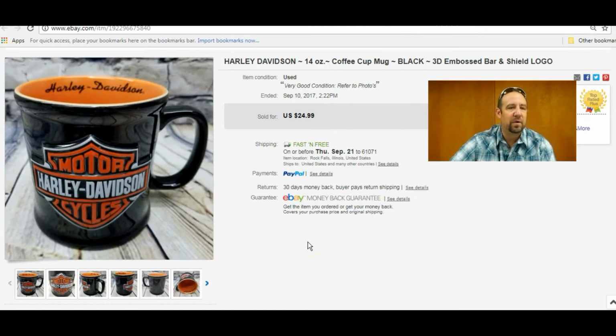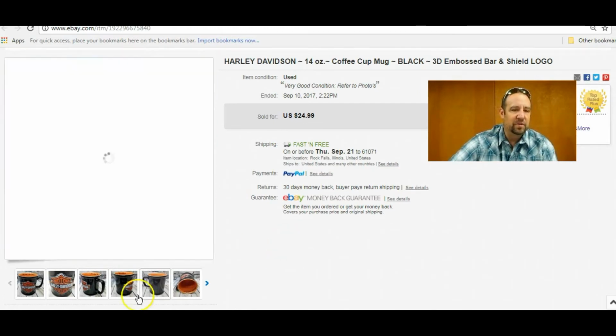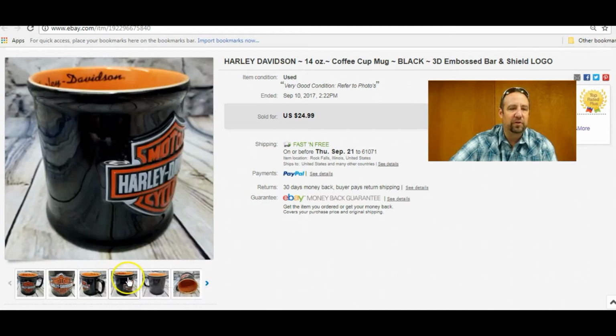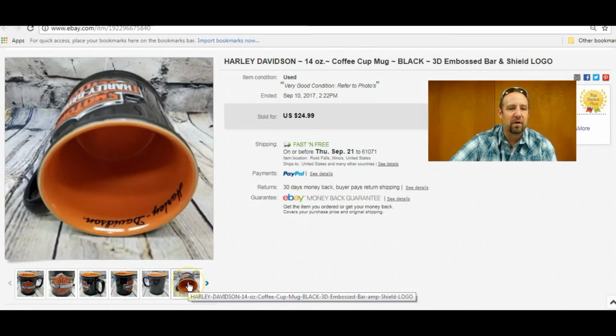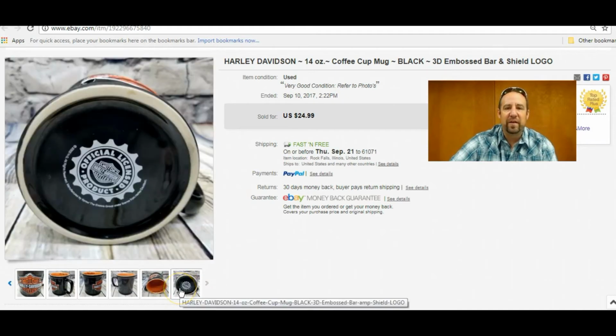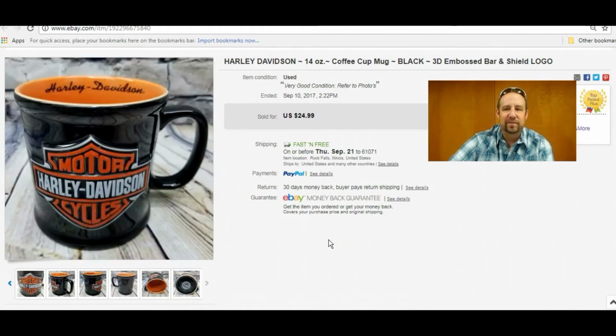Sold this here Harley mug. I paid $1 for this at a garage sale. Really nice item, it's got the nice 3D bar and shield logo. It's got Harley on the inside. It's a really nice mug. Got $24.99 out of that. Free ship. I think this costs about $6.50, $7 to ship. So I'm in it for about $8. So, not too bad for a coffee mug.